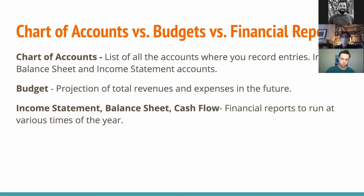The basic three financial reports are the income statement, balance sheet, and cash flow. We'll look at all of them. I'm mostly going to be talking about the income statement, but we'll also look at a balance sheet and touch on cash flow. Does that give you a general idea? We're going to be going more in depth, but that's what we're talking about today.